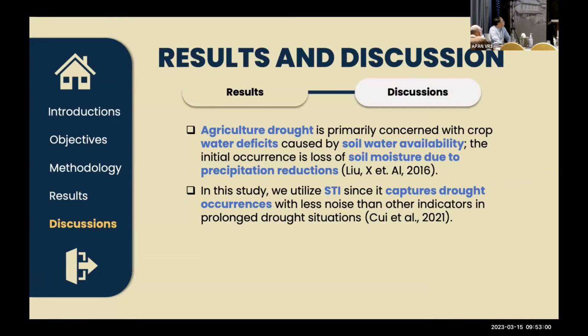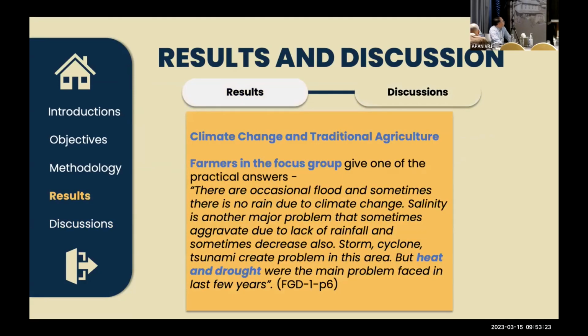For that, we take drought as water deficit, which means that in that time soil water availability is at risk and soil moisture has reduced, so our STI captured the occurrence better than SPEI or SPI, which are famously used for drought assessment. Later we took 2 focus group discussions. We collected farmers' information from the Agriculture Department and the local Bangladesh Agriculture Extension Office, and we held 2 farmer focus group discussions to talk with them about climate change and the traditional agriculture perspective.